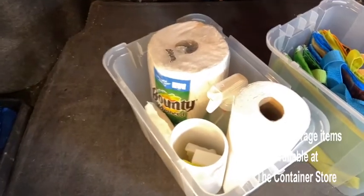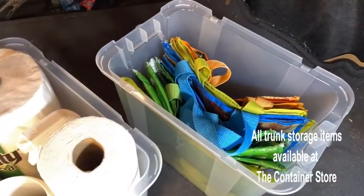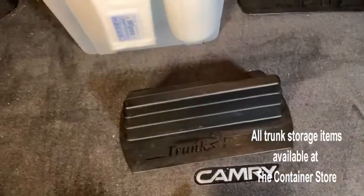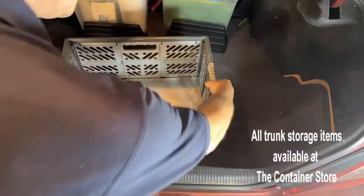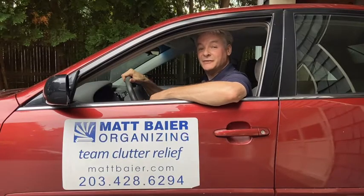I find these vertical containers useful for cleaning supplies and shopping bags. To keep these vertical items from tipping over, I like these Trunk Ease trunk supports. Another great solution are these bins which collapse to save space when not in use. As a general rule, it's best not to fill up your car compartments just because they're there. When you can use them with intention, it's easier to keep your car clean and organized.